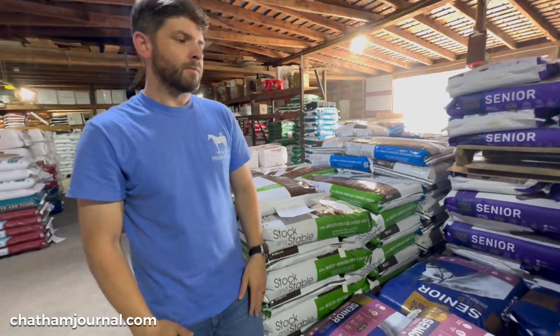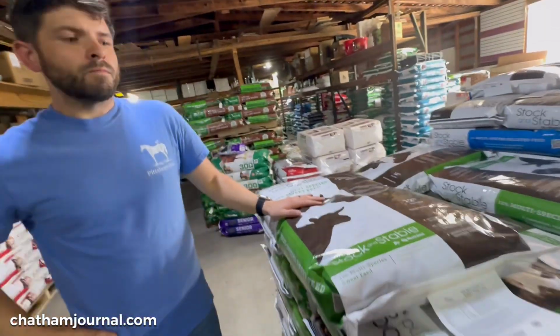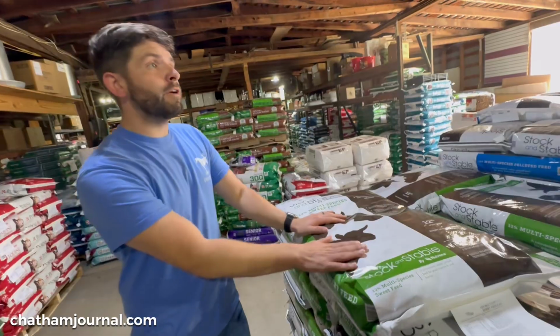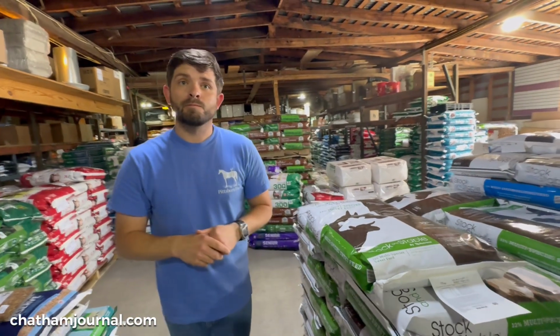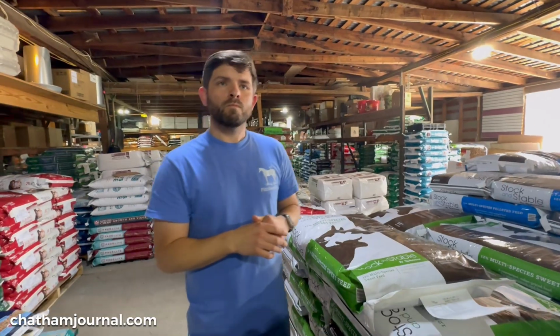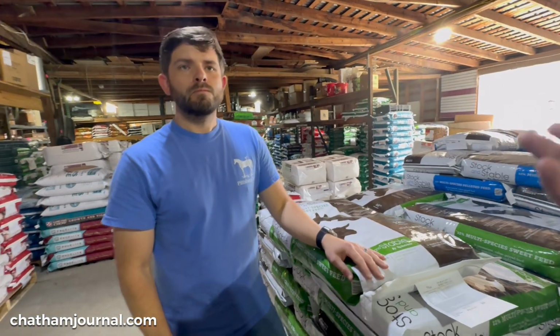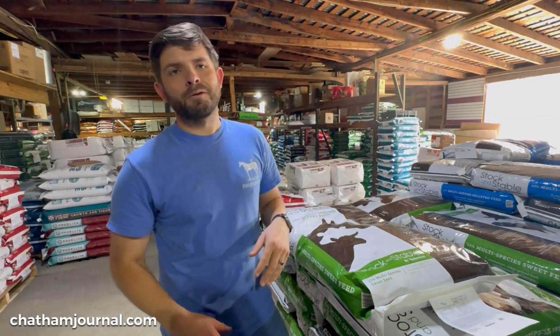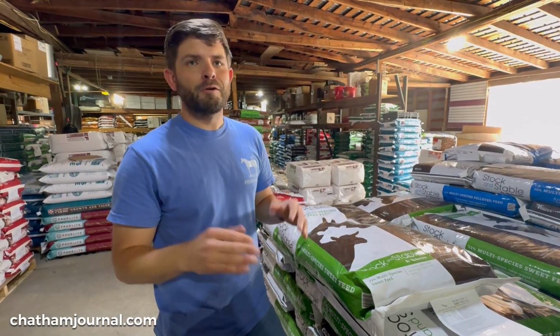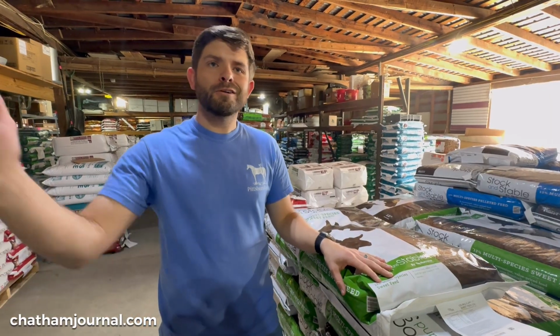Now looking at these bags, and I know it's a silly question, but these are pretty big. Most everything in here is 50 pounds. All right. So if I own an elder horse and I'm an elder person and I need help hauling this into my truck, our customer service is not going to change one bit. If you still need help, we're going to help you carry it out to your car, load you.